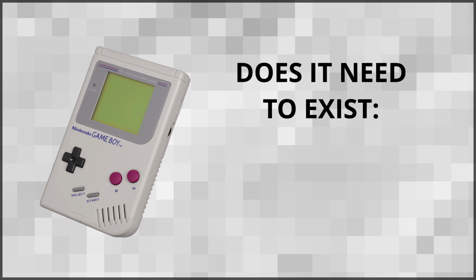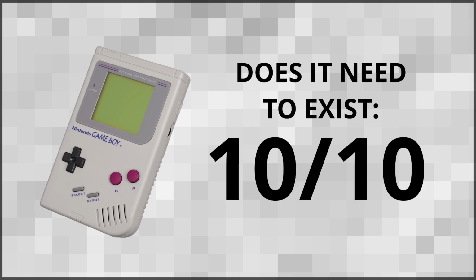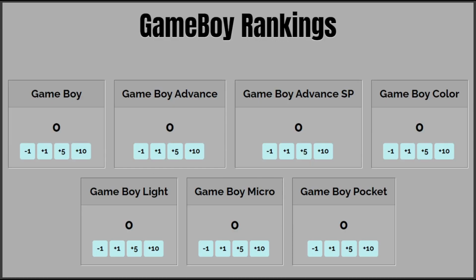And for the does it need to exist category, there's no debate. It gets a 10 out of 10. The original Game Boy revolutionized handheld gaming. There is no doubt about it, and it is just absolutely iconic. So with that, the Game Boy gets a total score of 32.